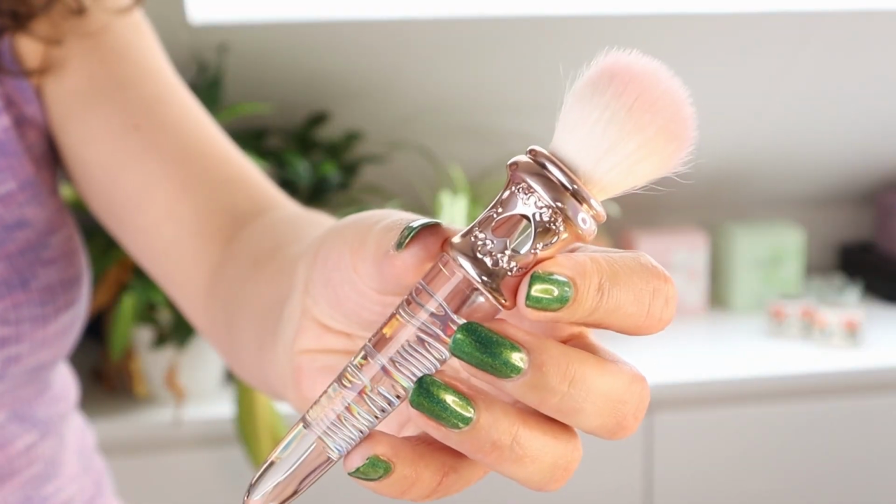So the blush, we were at the blush. The brush that I also got. I got so many free things with this order. I will show all the other free things at the end of the video. But this brush is like a see-through brush with a little cute heart handle.